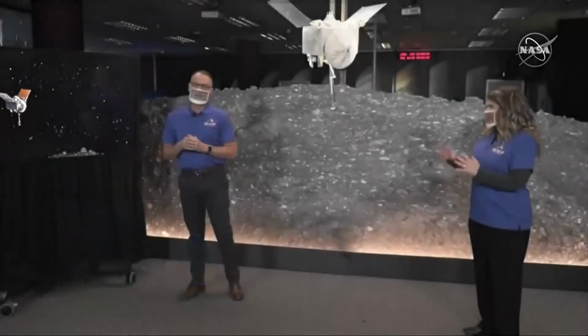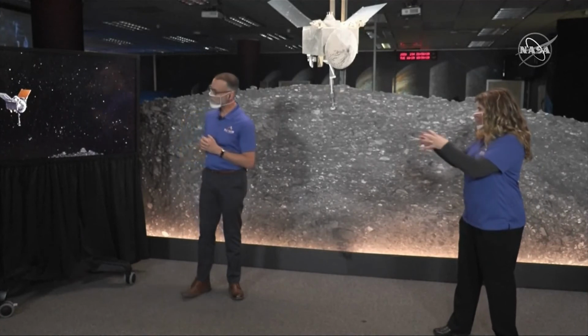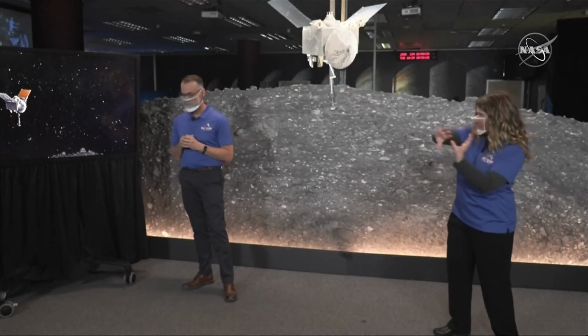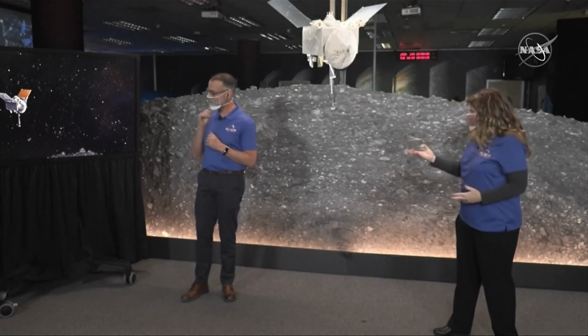Of course, the amazing thing about match point is that the asteroid itself is actually rotating. So when we go to match point, the spacecraft has to match the rotation of the asteroid so it comes directly down onto it. That's right. So how fast is BENNU rotating?